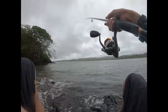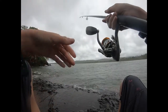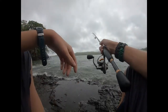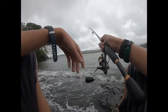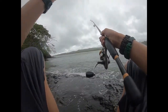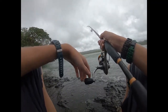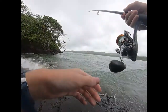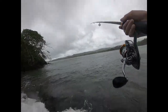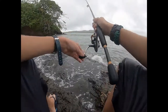Well guys, it's been a pain in the butt. I tell you what, the fishing has been crap. I've got like 3 or 4 bites. I got really excited, because I thought, oh nice, I'm getting hit. That means I might catch something. Nope. Nothing.